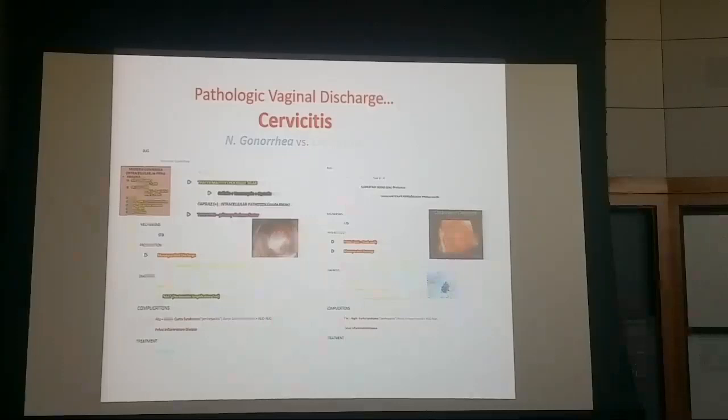Okay, cervicitis. Did you guys do gonorrhea versus chlamydia? Yeah. Okay, great. So gonorrhea is like the gram-negative. You get the Thayer Martin chocolate agar. It is encapsulated and it is intracellular inside neutrophils. They're both STDs, obviously. It has like the thicker discharge.